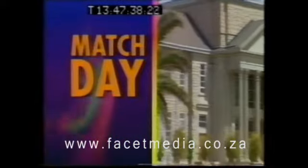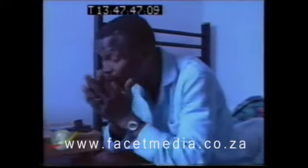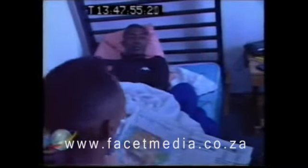How our national soccer team prepare for an African Nations Cup match. Esalen Park, venue of the South African national soccer team's training camp before all international matches. The week of preparation is over, and today it's down to serious business as South Africa take on Mauritius in an important African Nations Cup qualifier.